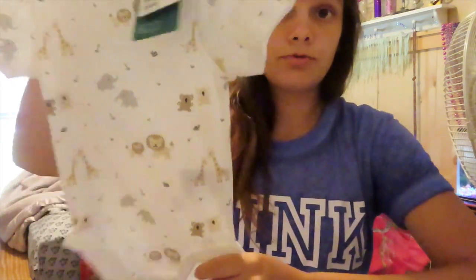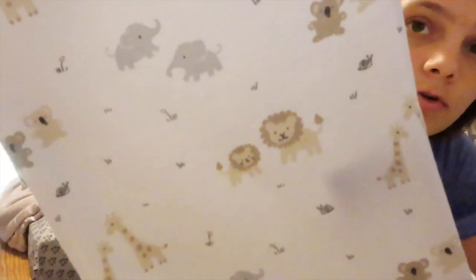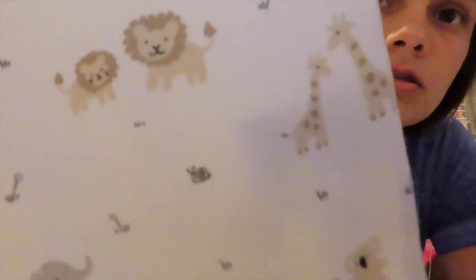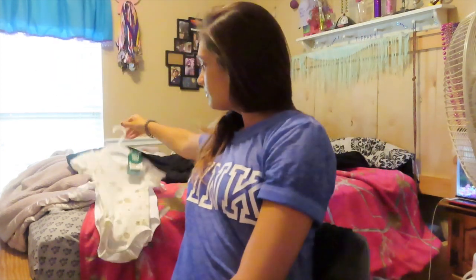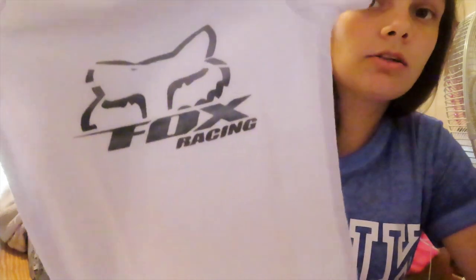This one is also from H&M when we didn't know what we were having. Some zoo animals. We have elephants, lions, and giraffes. And if you look closely, there's some snails. We paid $6 for this. I picked this up offline and it just says Fox Racing. Cute little around the house onesie.